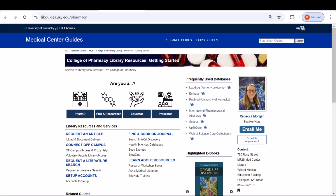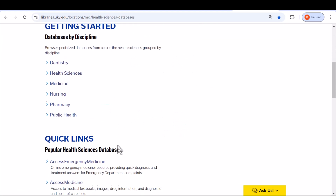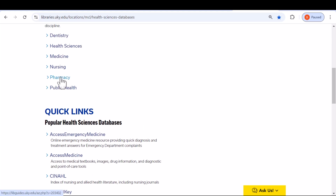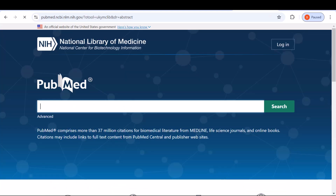In other videos, I've shown you how to access databases from the Pharmacy Research Guide, and you can definitely access PubMed from here. You can also access it from any other library webpage, including the database link on the main Medical Center library page, which is at libraries.uk.edu/locations/MCL. If I click Health Sciences Databases, I can just scroll down and either click Pharmacy to see other pharmacy-related databases, or scroll down and click PubMed directly.